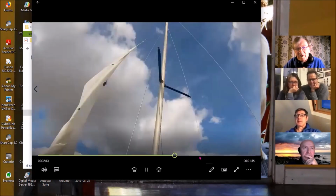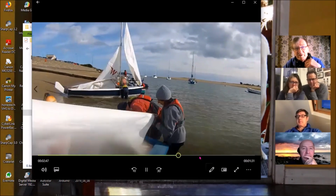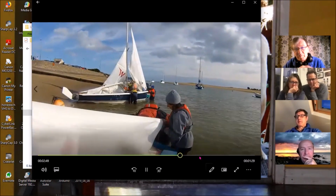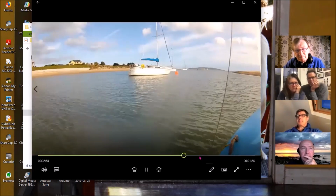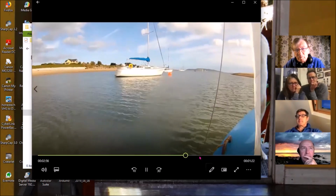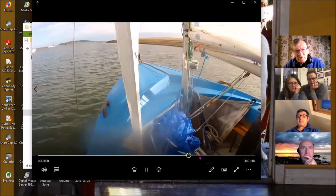This is something which some of you are still probably mystified by, how we get the sails up. As you can see, there are pulleys at the top of the mast and a line going up through the mast. And when you pull down on the line, the sail goes up. We'll do that ad nauseam on Saturday mornings for those of you who join us.